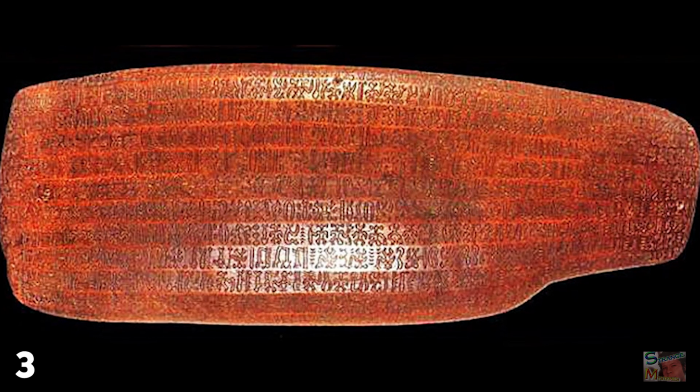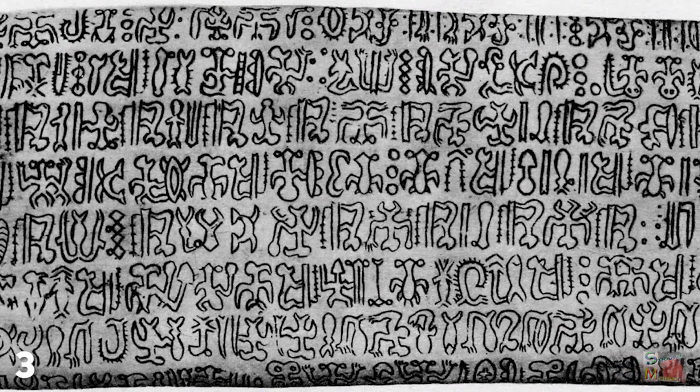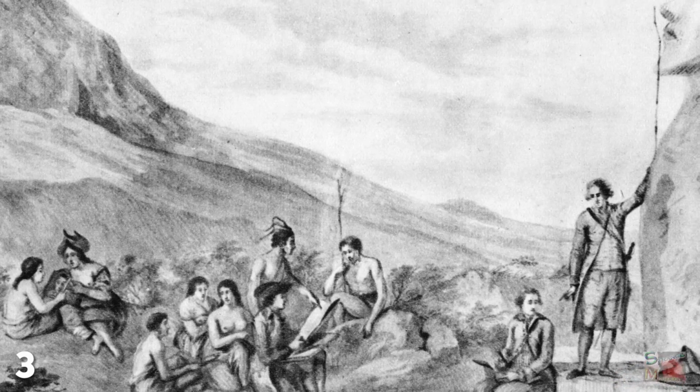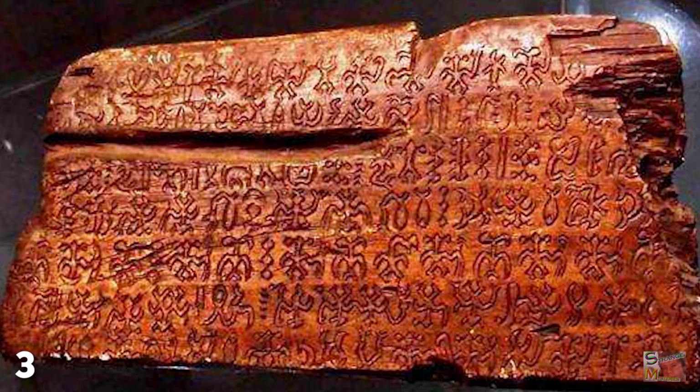At 3. Rongorongo. Rongorongo is a style of hieroglyphic writing practiced by the Rapa Nui people of Easter Island. But despite numerous attempts, we've never been able to decipher the lost language of this mysterious civilization.